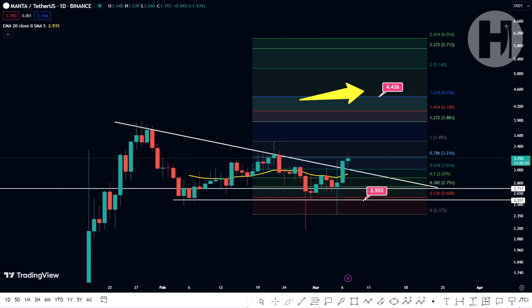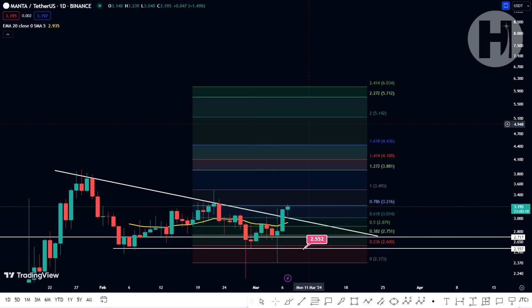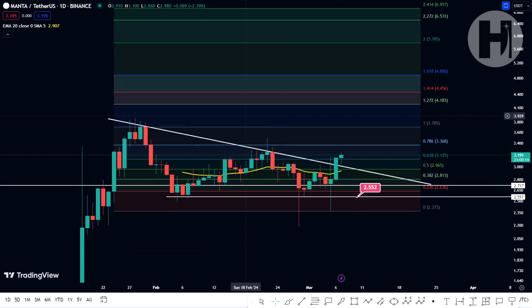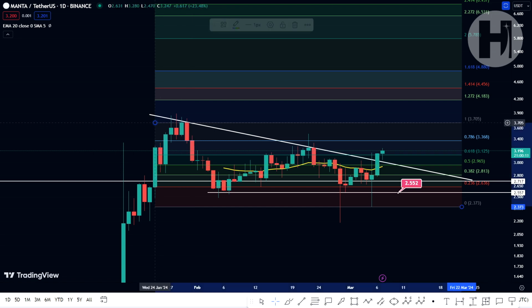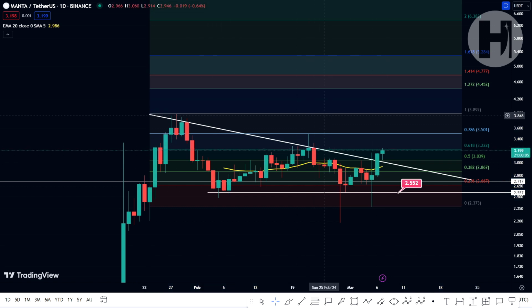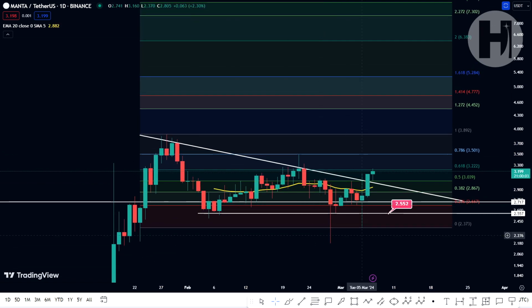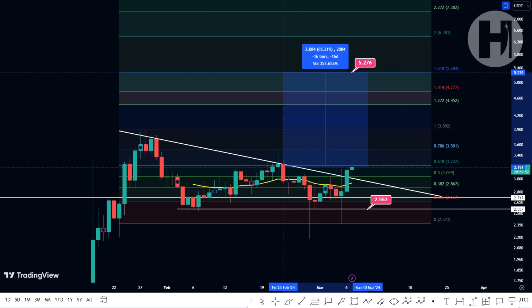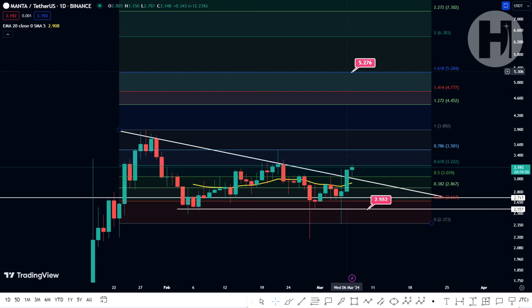Now, what we can also do is stretch this Fibonacci out and drag it all the way back there. So we can use this as our local top, which in fact is probably what we should have done from the start, but you could also take a look at this smaller fractal. So with this Fib retracement, you have $5.28 as your technical target right now. So if you're looking for a swing trade, this could be a nice 50 to 60%, I think. Yeah, 65% trade to the upside.